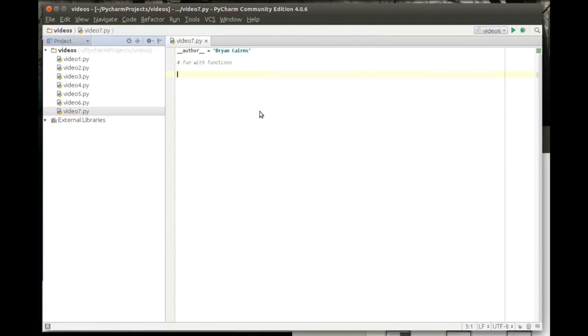Alright, so what is a function? Whether you know it or not, you've probably worked with them before. We're going to use the word def, D-E-F, which is short for definition. And we're going to say do some thing. Now, inside of this definition, we're just going to say print hello world. And let's run this.